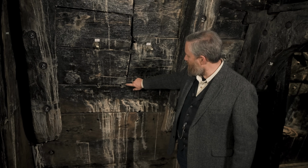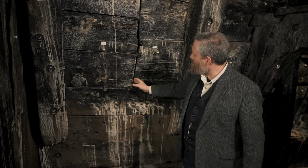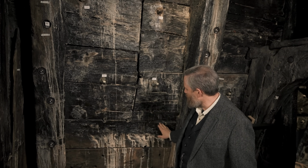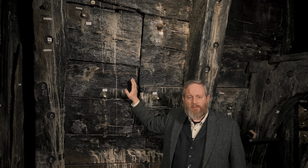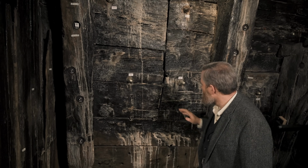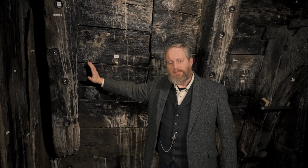And so this line right here, this seam between the planks, you can see is a vertical line where these 3, well in fact 4 planks all end while this one continues. This is where the stern castle was supposed to stop. The room we're standing in should have been that much farther aft, and instead of ending up here, it should have ended somewhere around about here.